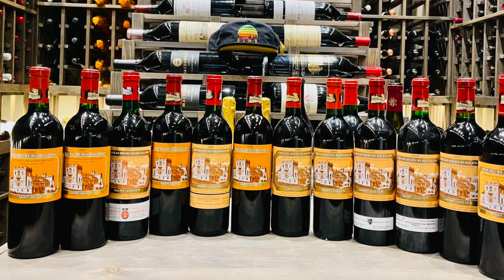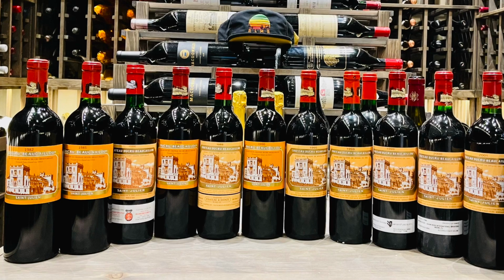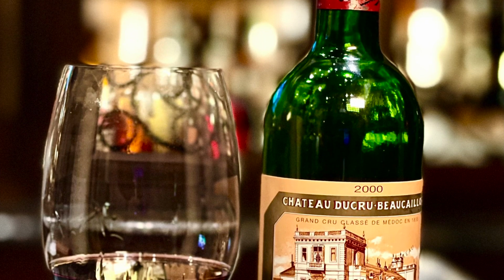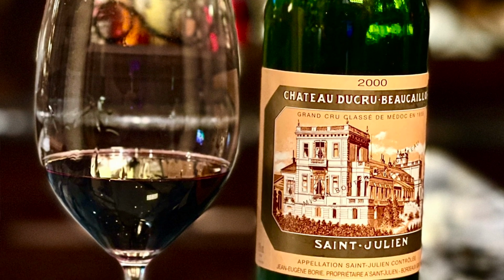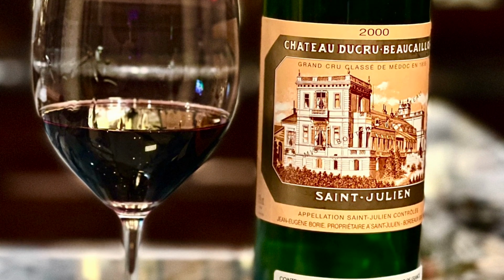This was certainly extremely close, and when I tasted them separately, my assumption was that the 1982 would win and that it was probably ahead a little bit. But when I compared them, it turned out that the 2000 Ducru had a slightly longer finish and a bit more concentration. But certainly both wines were absolutely phenomenal, and the differences between these two excellent wines were quite subtle, and it took me some concentrated effort to be able to identify the winner.